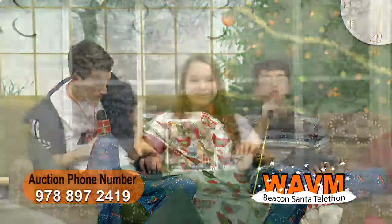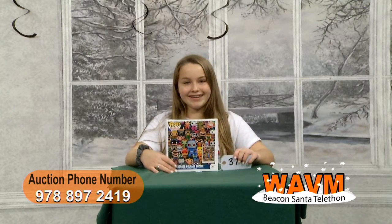Item number 375 is a Pop 1,000-piece heroes puzzle donated by the Delaney family. It has a value of $10 and a current top bid of $5. There's nothing better to do on a snowy day than work on a jigsaw puzzle. This 1,000-piece puzzle is especially fun. It's a collage of all your favorite DC comic heroes in pop style.